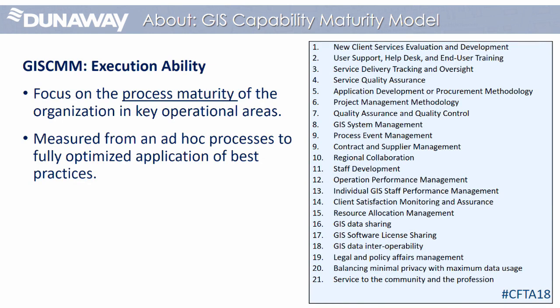Execution is about the process. How good are you at doing your day-to-day operations? Are they ad hoc, or something that's very well documented, defined, repeatable, and best practice? And that covers everything from development to your communication to how you're managing the systems and data backup and recovery. It gets very thorough in all of these aspects.